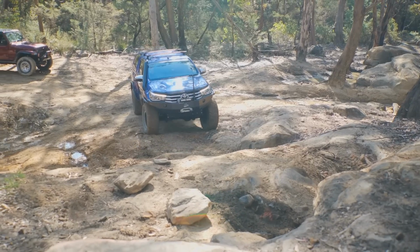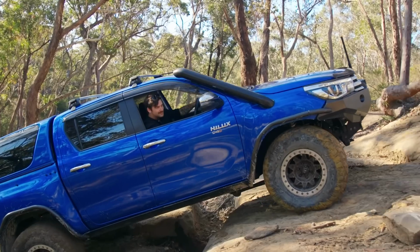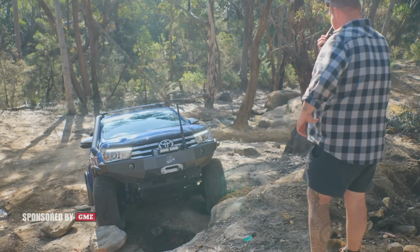Oi, Toyota blue suits you, eh? What's that? Toyota blue suits ya. I do love the blue. Yeah, love to see it. Yeah, beautiful, loves it. Nice and slippery on this stuff.